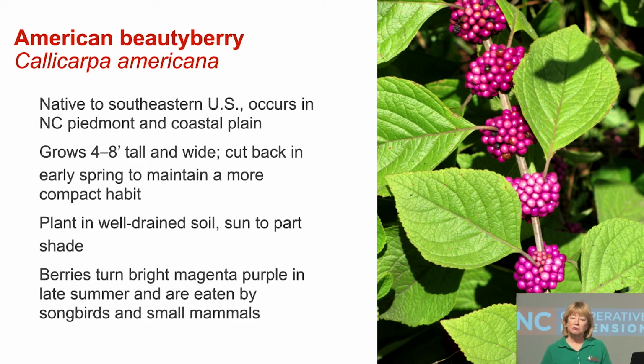In the spring, green leaves emerge on upright arching stems. Clusters of small flowers bloom on the stems during the late spring and early summer, followed by clusters of purplish to bluish berries that encircle the stem in fall. The fruits may last through early winter, depending on how hungry your bird friends are.